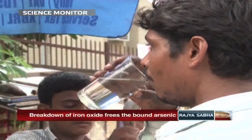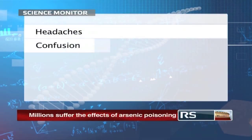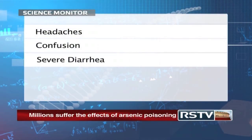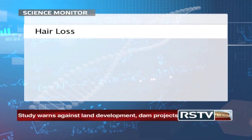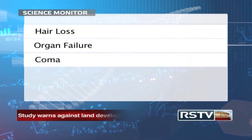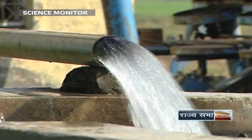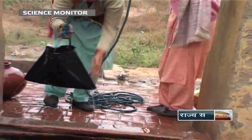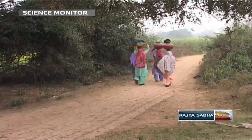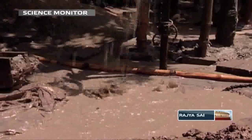Excess intake of arsenic is known to result in a range of symptoms like headaches, confusion, severe diarrhea, drowsiness, convulsions, and hair loss, ultimately resulting in organ failures, coma, and death. According to estimates, in India, arsenic poisoning has resulted in the deaths of 1 lakh people in 12 states, while over 70 million people are at risk of consuming contaminated groundwater.